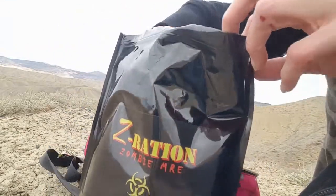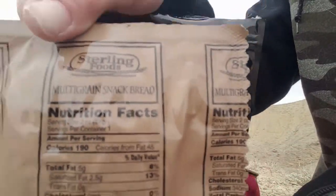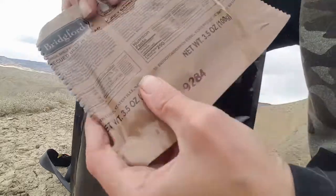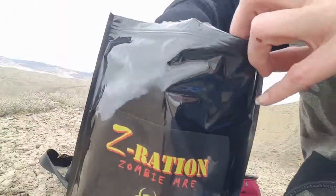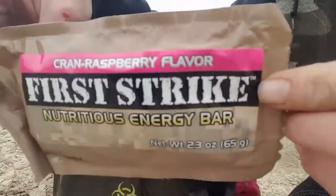I will advise. So it came with some snack bread. Snack bread, kind of most of them do. This one is the main component, honey, barbecue and beef, and bread. It also came with the infamous First Strike bar.